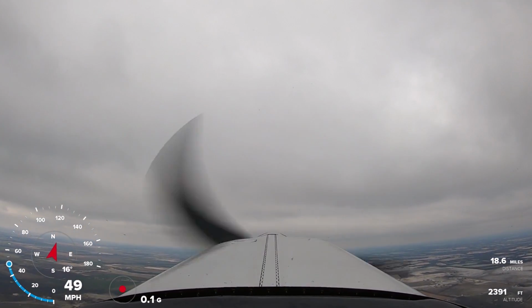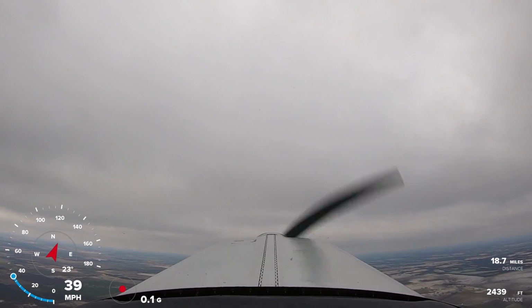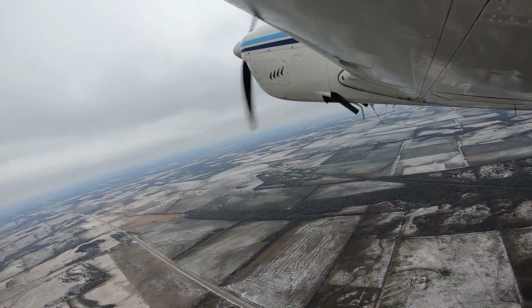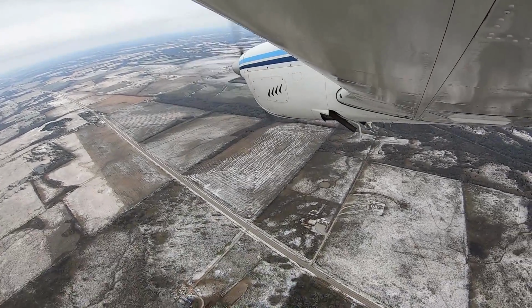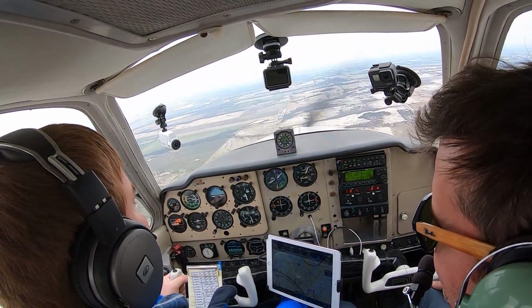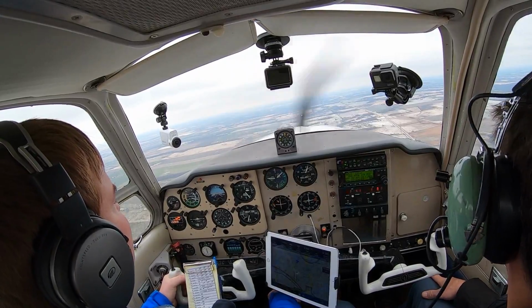So, right now we're at 80 knots, we're slowing down. Hear the stall buzzer, getting down to about 60. You'll feel it shake a little bit, and there's the stall. The nose comes down. Let the nose fall down, pull it up, power up. Easy as that. You recover.